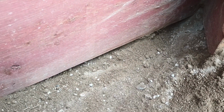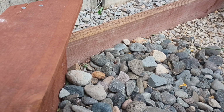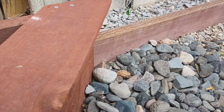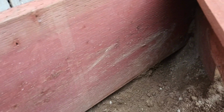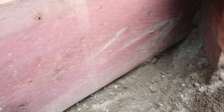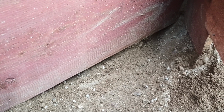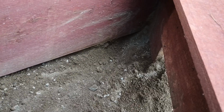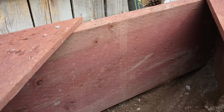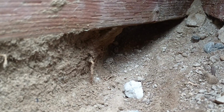Here's the thing. That right there is a 2x12, so there's probably about 4 inches exposed there. There's going to be 7 or 8 inches under the ground right here. So wherever they're getting in, they're getting in between that and the wire mesh. But it looks like they're obviously getting in there. I don't see a tunnel. It looks packed up. I'm going to dig a little more and see. Okay, so it's not a very big area where they're coming in. It's right there. I can feel a little tunnel right there, but it's not really big.